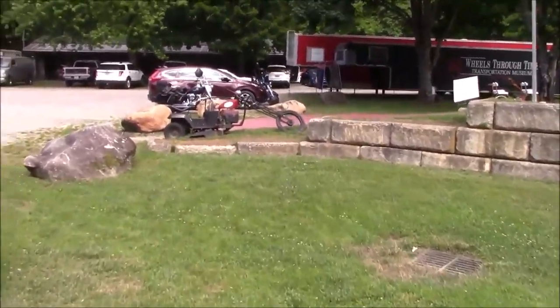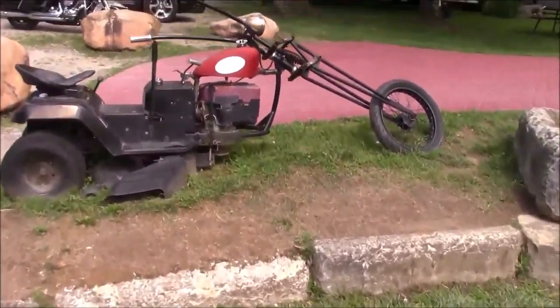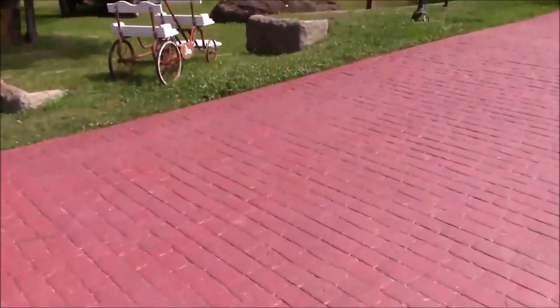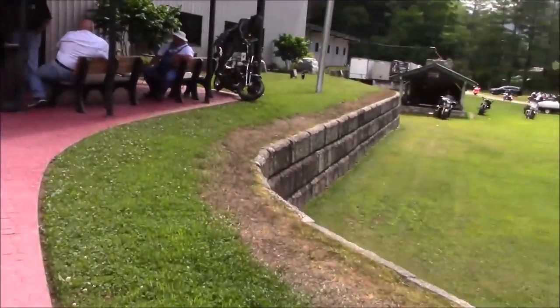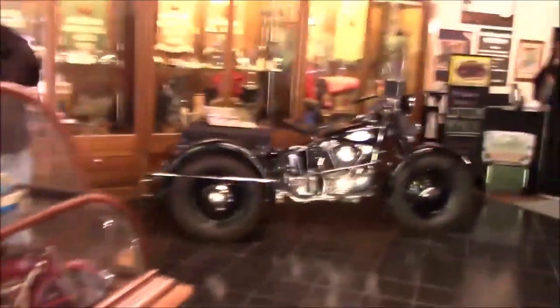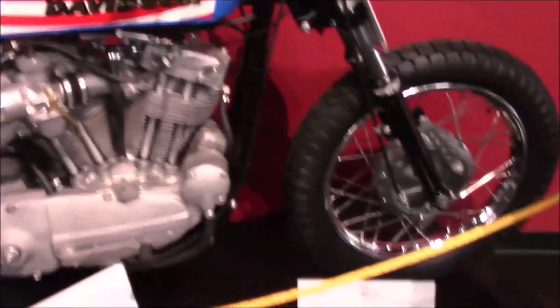This is a lawnmower. That's kind of sweet. Alright, guys, I think I gotta pay, so I'll pick this back up in a minute. That is really cool. The man himself, Evel Knievel's bike.